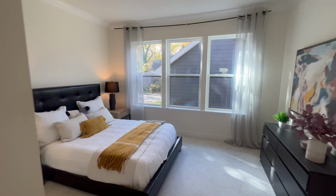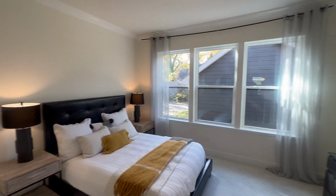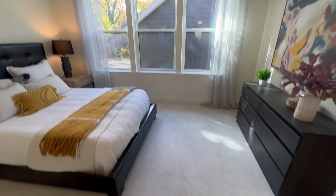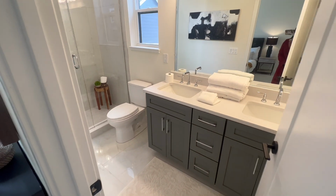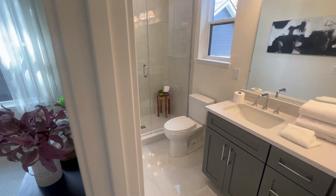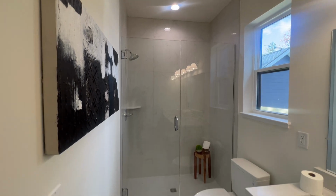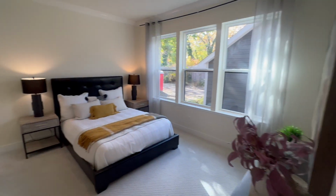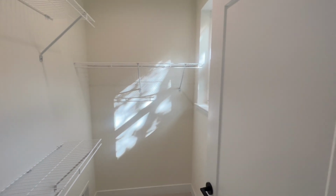All right, now let's check out this primary suite. You do have carpet floors, and then you have an ensuite bath with a dual floating vanity, and then you have a walk-in shower with frameless shower doors. And then back here is where you are going to have a walk-in closet.